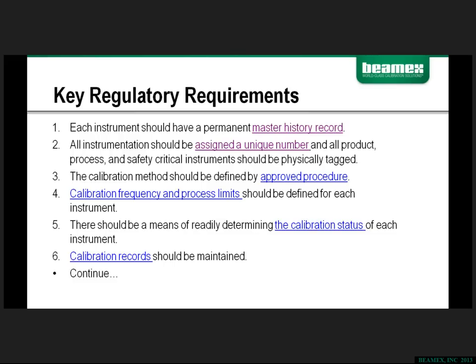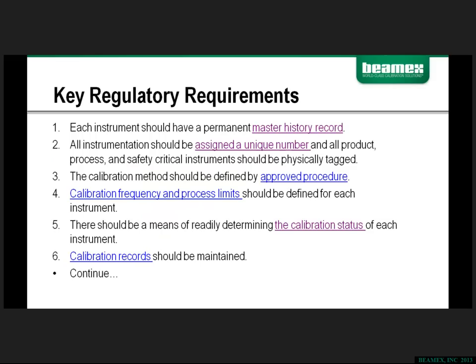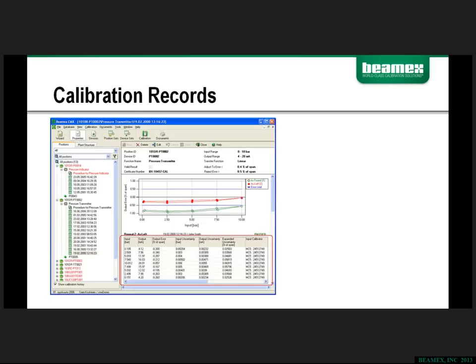Now, number 5, there should be a means of readily determining the calibration status of each instrument. Now, what does that mean? Well, if we go back, click on the tag, click on the test results, it tells us in plain English it passed. It gives us a date of when it happened, and in this case, a gentleman named John Smith did the test. Let me hop back. Number 6, calibration records should be maintained. Well, that's already happening here. There's no extra work whatsoever for this to occur. The calibration records are stored automatically.